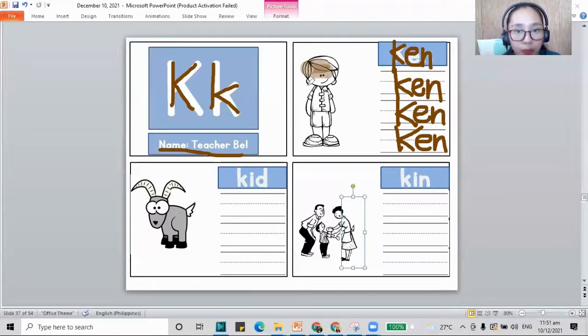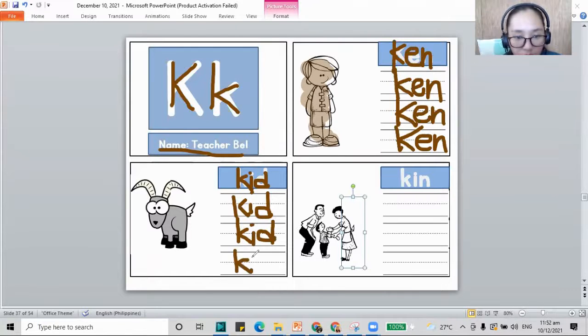And color your picture. Another K word that I have here is kid. The baby goat is a kid. And you can color also your pictures once it's dried from pasting. And this one is kin.